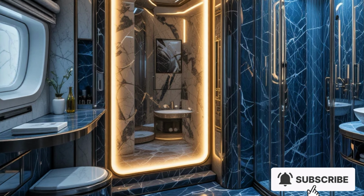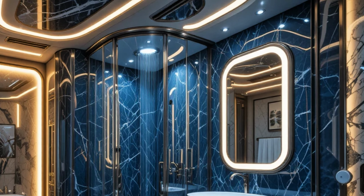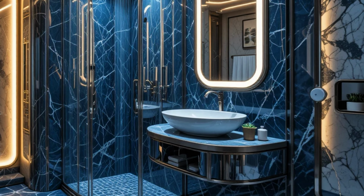Heated marble floors, rainfall shower with chromatic lighting, and a smart mirror that doubles as your personal health monitor. It's like bringing a luxury spa everywhere you go.